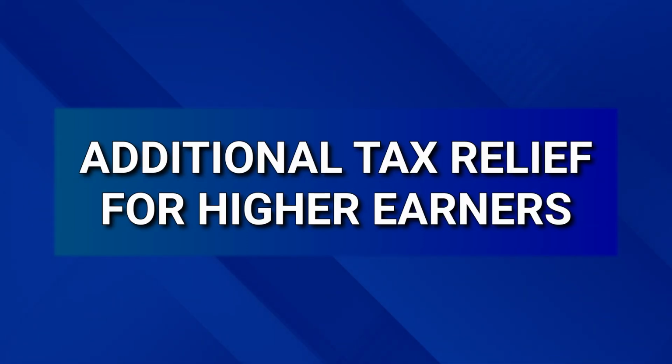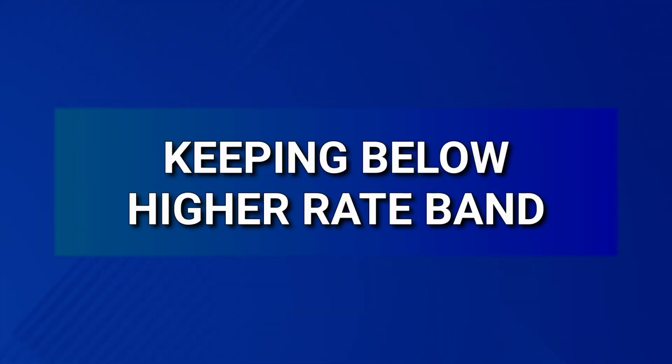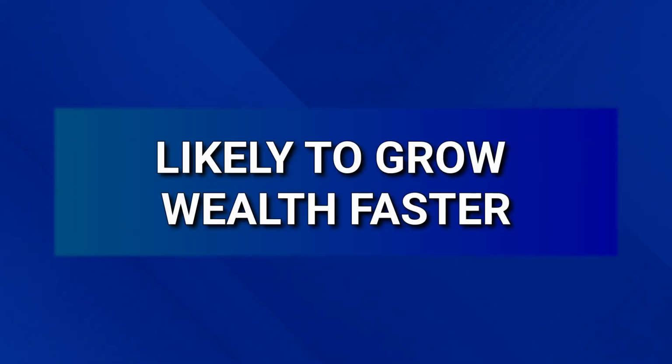You might also benefit if you have been a higher rate taxpayer and get an additional tax relief of 40 or 45% to grow your pension pot quicker, but then draw a retirement income as a basic rate taxpayer, only then paying 20% on the income up to the £50,270 higher tax threshold. A final good argument for pensions is that with the added 20% or more tax relief, you are far more likely to build wealth and reach objectives quicker than other ways.